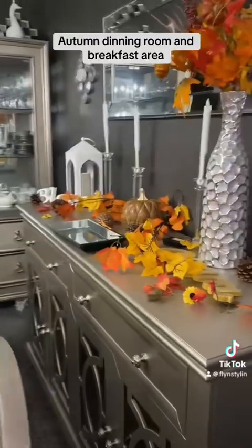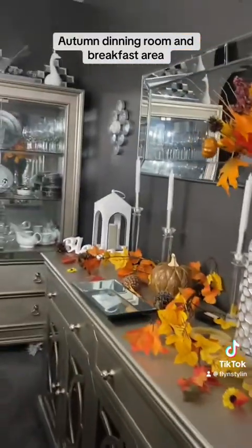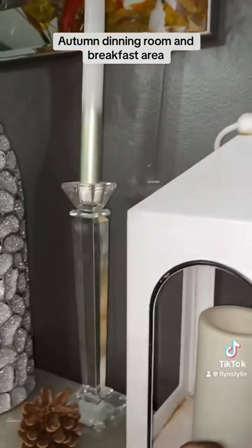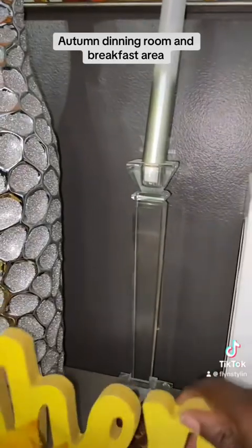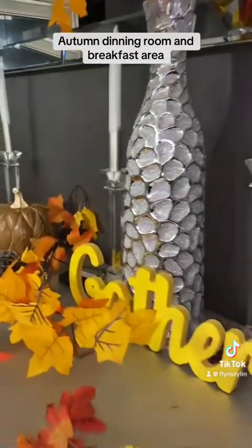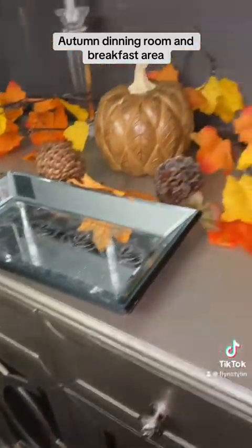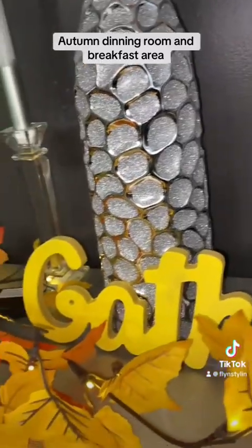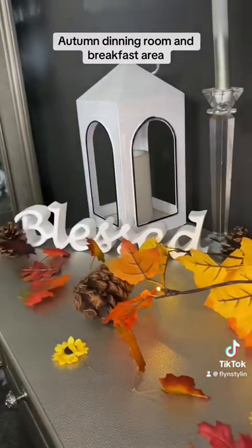Here's my buffet. I decided to put some pine cones here. I put my gather sign here. This, I don't know what it's doing here. But I do have these leaves, and it lights up. It lights up at night, and I leave it on, and I love it. And I have that blessed sign there, along with two lanterns. Yep, my two white lanterns.